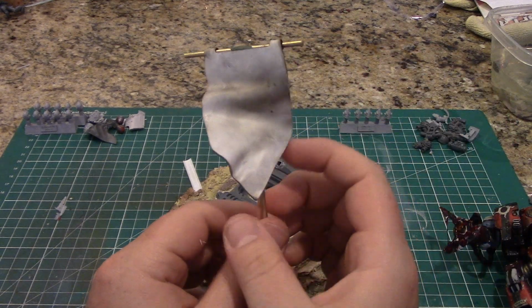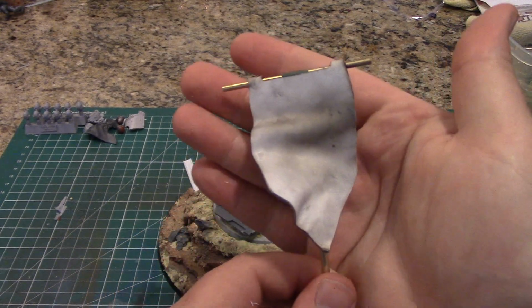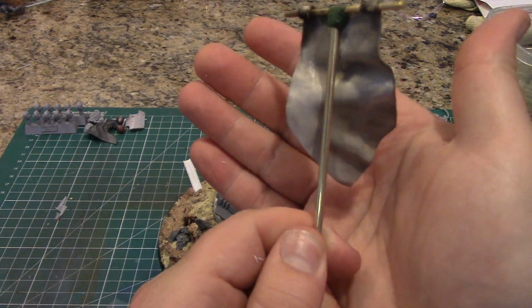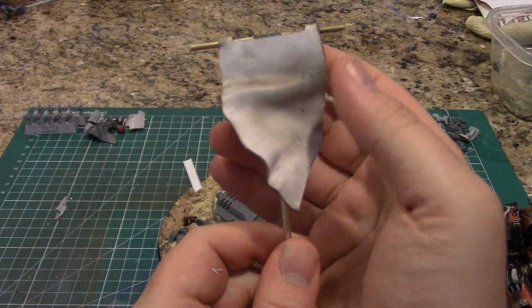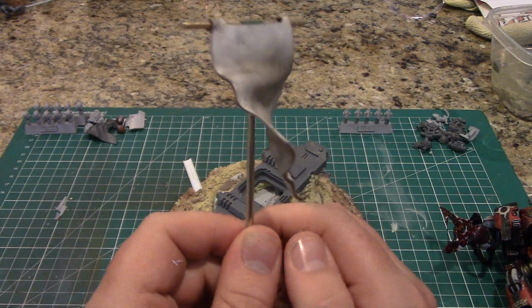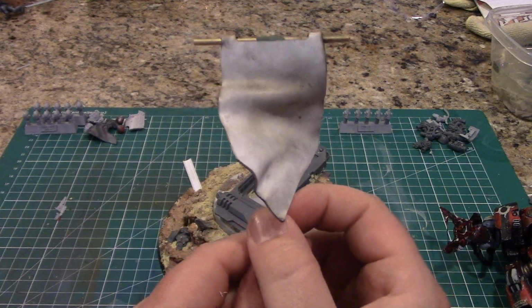Then I cut a piece of plastic card into a rough banner shape, and I took a lighter to it. You have to be careful because it'll catch on fire or melt too much or deform, but I slowly started shaping it, and it gives a really, really awesome fabric-type shape. So I'm very, very happy with that.